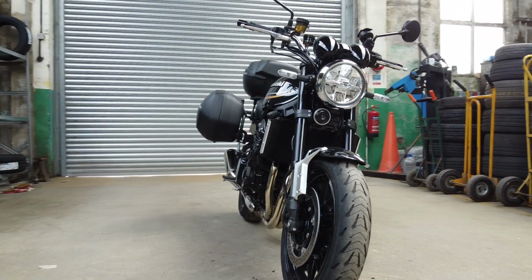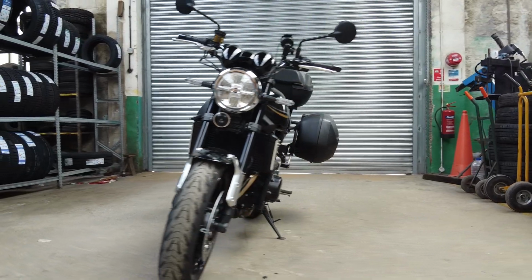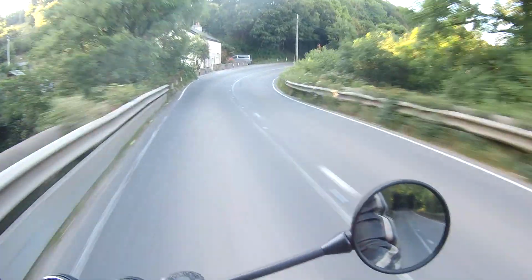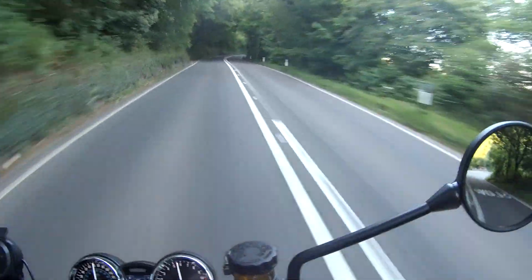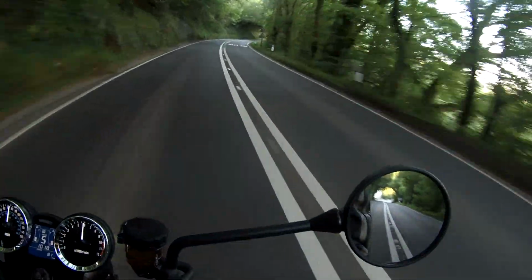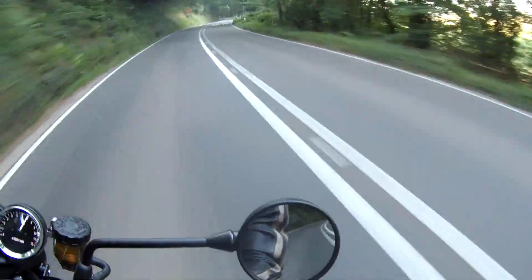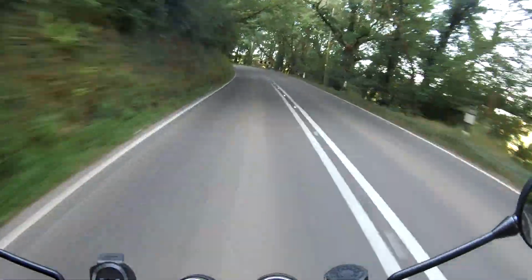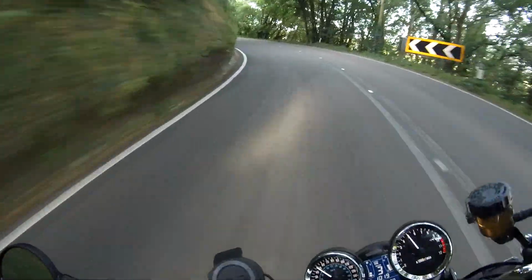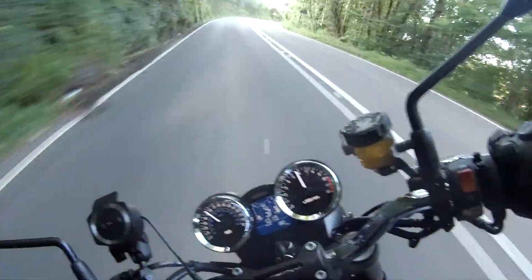So to summarise, I'm almost 4,000 miles in, and so far it's run like a Swiss watch. It goes well, handles well, stops well, it's comfortable. The slipper clutch is really light, gear change is smooth and positive. Switch gear on the handlebars is simple and high quality. I love the analog clocks with a digi display in between.